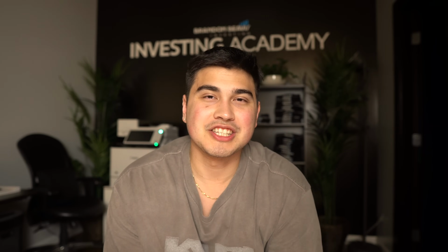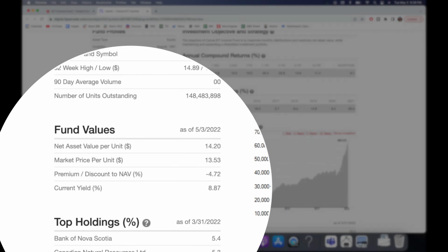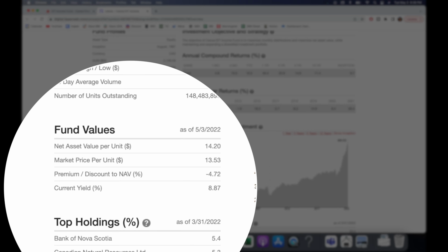But moving on to our third fund, this is the fund that's a little bit iffy for me. Not necessarily. I think these funds are all great. It's just something to be aware of, and maybe right for the right type of investor. It is the Canoe EIT Income Fund. Ticker is EIT.UN. I actually lied. This one has the highest yield today, sitting at 8.77%.